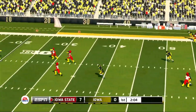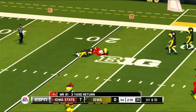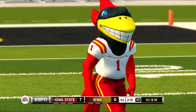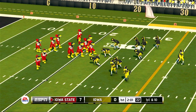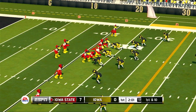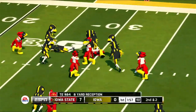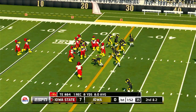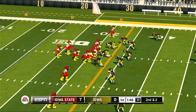He gets it away, and this is a really nice punt. Brought down at the 23. It's going to be interesting to see how the action shakes out in this series. Iowa State up 7 points. And he's leveled at the 31-yard line. I think it was a great play call, and it was very well executed. Any coach would be happy with that kind of outcome on a first or second down play.